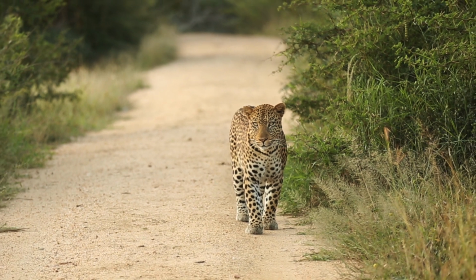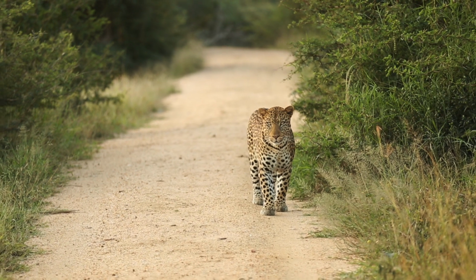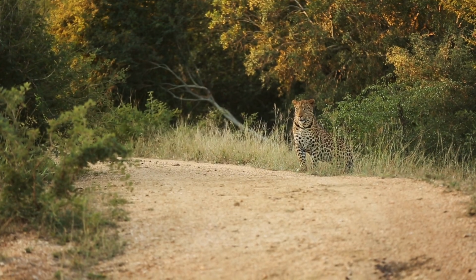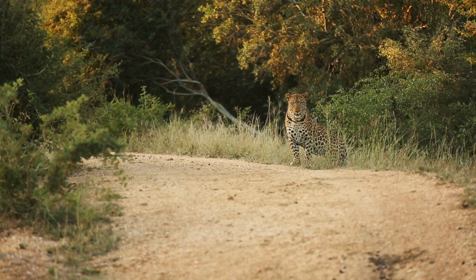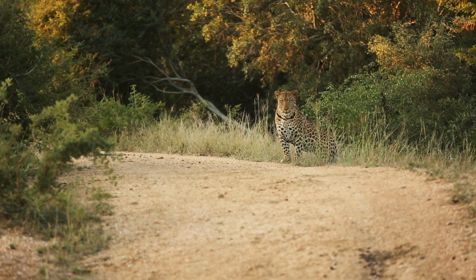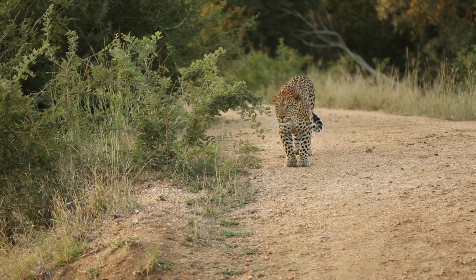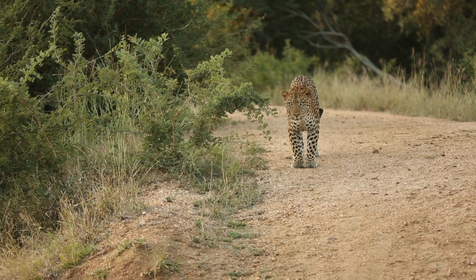I've managed to catch up with that male leopard and he seems very interested in the impalas that have been rutting behind me. Now I'm just going to keep really quiet and see if he keeps moving towards him. You can actually hear them going off in the background. It's really amazing to watch the focus of these beautiful cats when they're hunting.